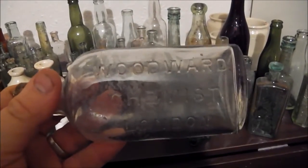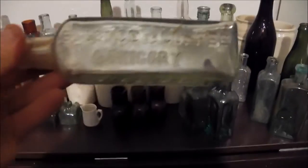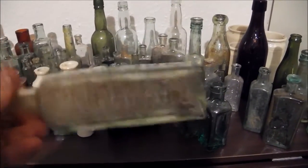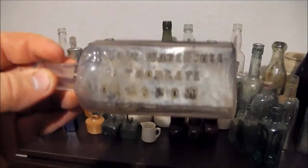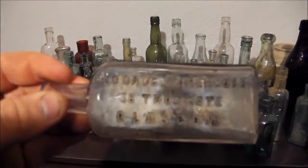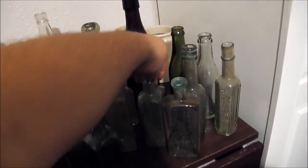Again, we've got a Woodward's Chemist bottle. I think this is a coffee bottle. Essence and Coffee Shikori Shield Hall. That's in Glasgow. I think this one's a chemist bottle. That's the Old Drug Warehouse, 38 Trongate, Glasgow. That was another fantastic find. That's really old, Victorian. Could be early Georgian as well.